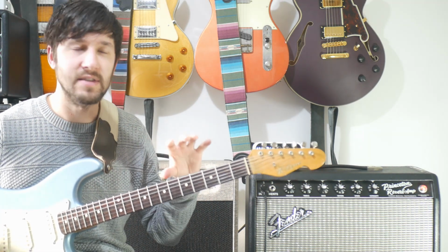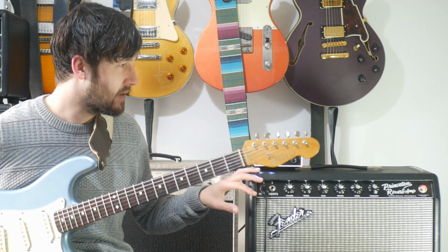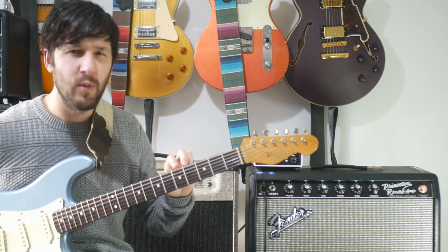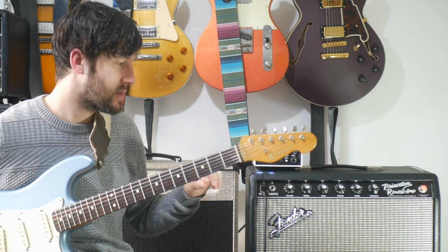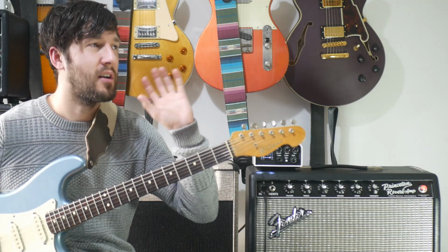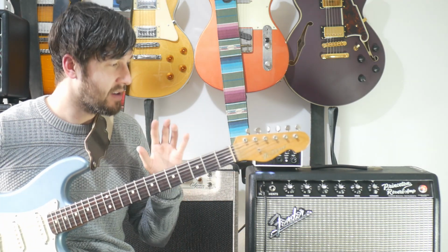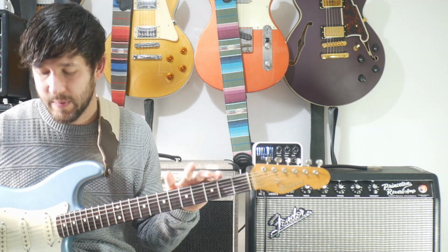And then I took it downstairs and was just using what I think is a Jensen speaker, which comes stock in the reissues, and which I think is also one of the speakers that some people upgrade the '68 Customs with. But I plugged it in, and I'll put in some of the clips now, and here's what I found with all of my favourite drive pedals.